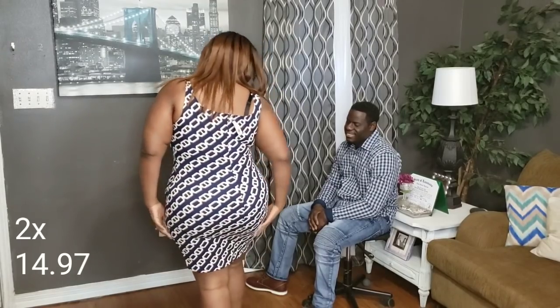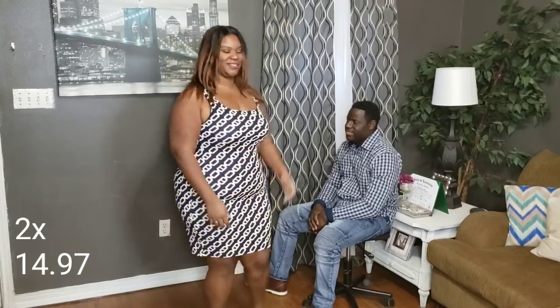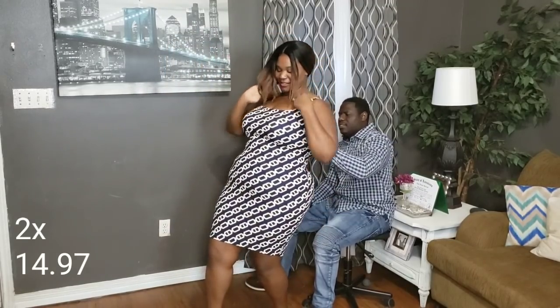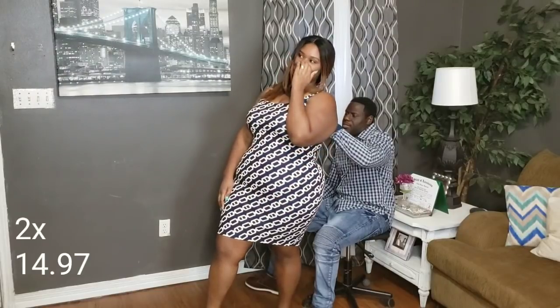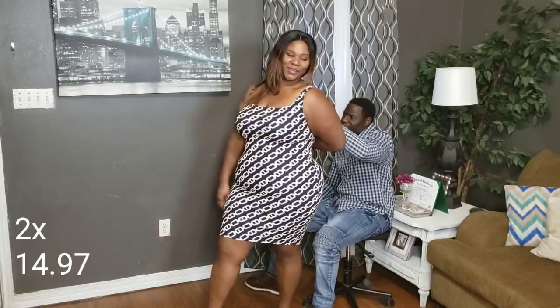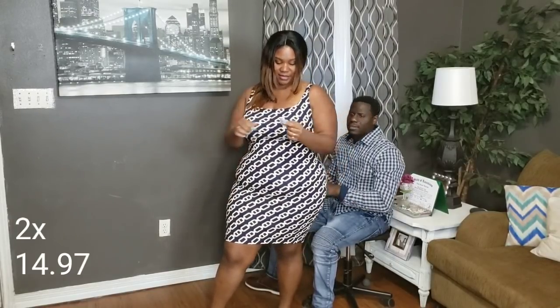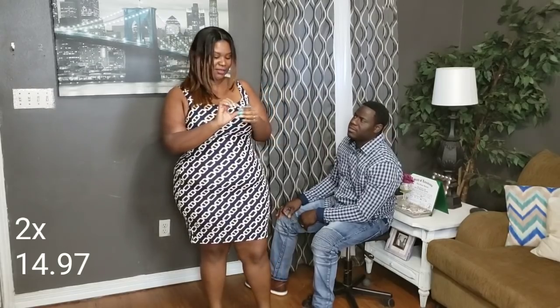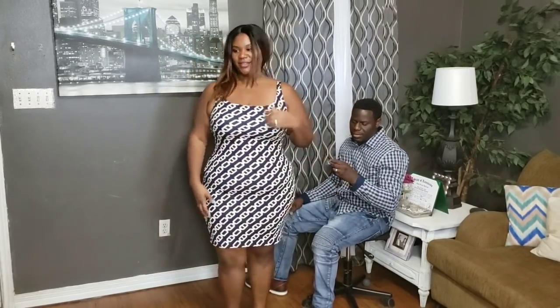To me it's a little short. It's a little tight. But what size is this? Is it a 2X? It's gotta be a 1X, 2X? It doesn't tell you. It's a 2X. Hold on, let me see. Go on the back. It doesn't tell you nothing. I think it's a size 2X. Size plus. Anyways, I believe it's a 2X.